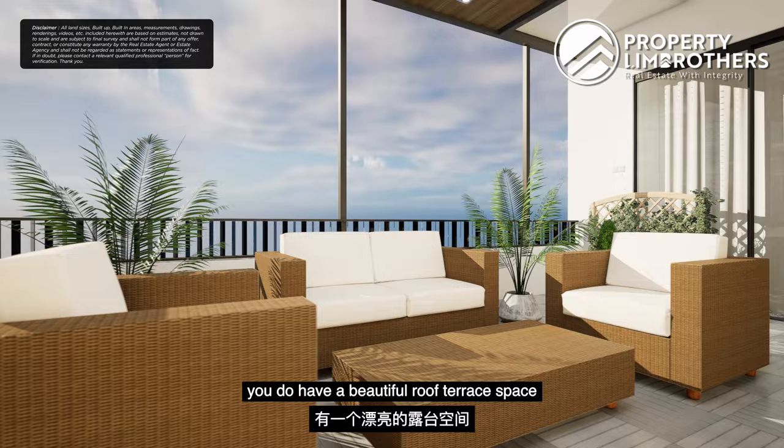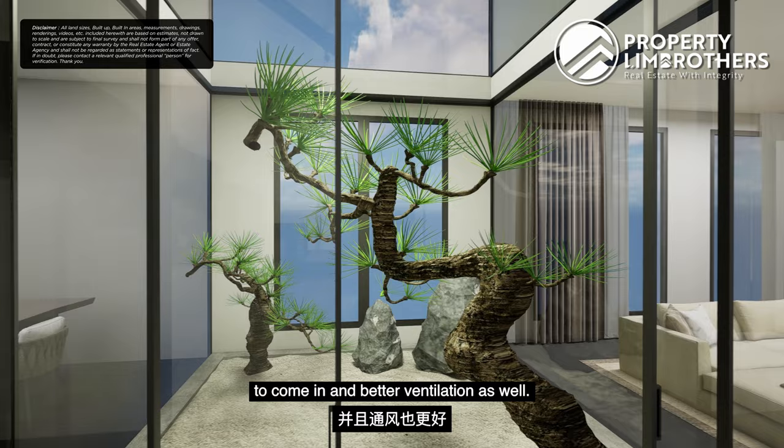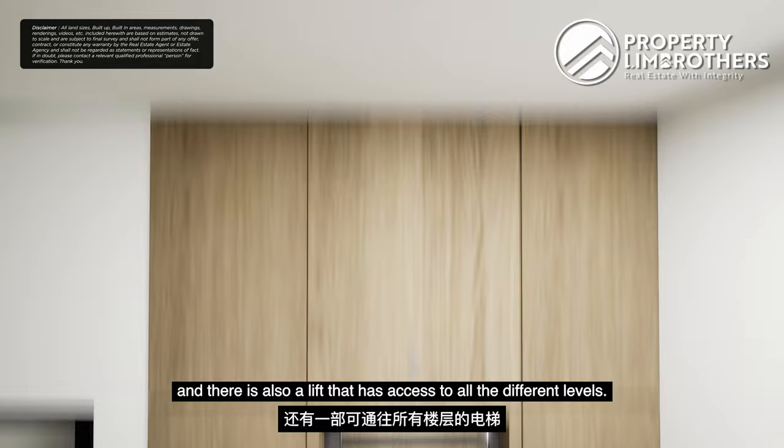And what's beautiful is that there is a courtyard area which will allow for a lot of natural lighting to come in and better ventilation as well. And now as we walk further in, you do have a powder room before you step into the kitchen and laundry area. Of course, it also comes with proper yard area. And there is also a lift that has access to all the different levels.